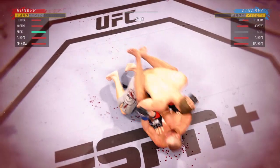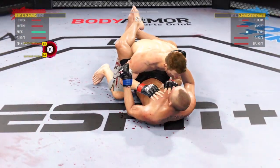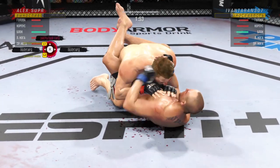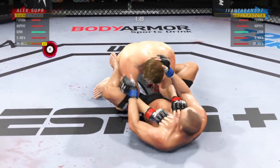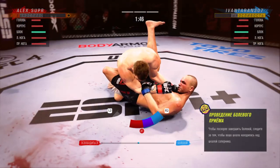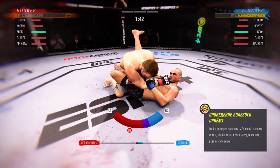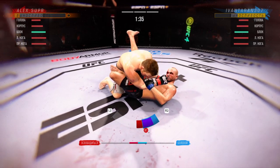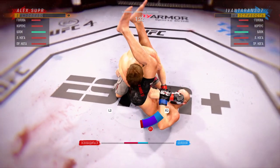Good ground and pound by him here. He told us on Thursday he needed to be more effective in these situations. Certainly effective tonight. Many people have gone away from this style of fighting. This man has embraced it. And now the guy's got an arm bar. He's attacking it on him. He's gonna attack arm bar here.